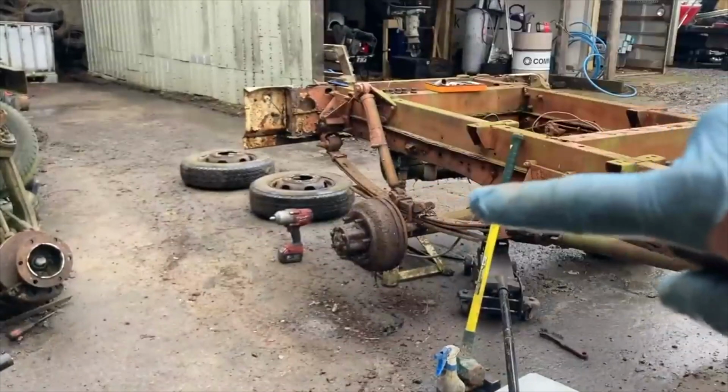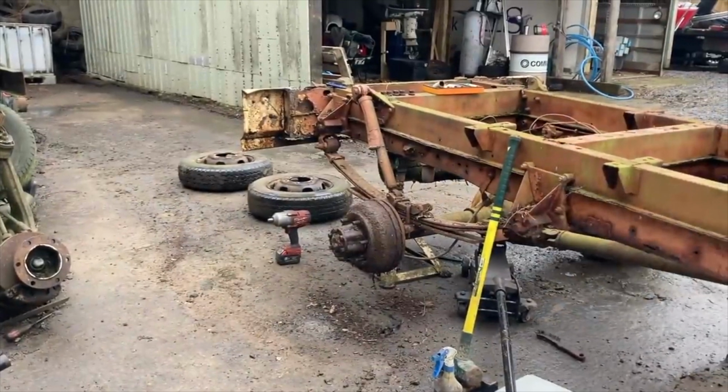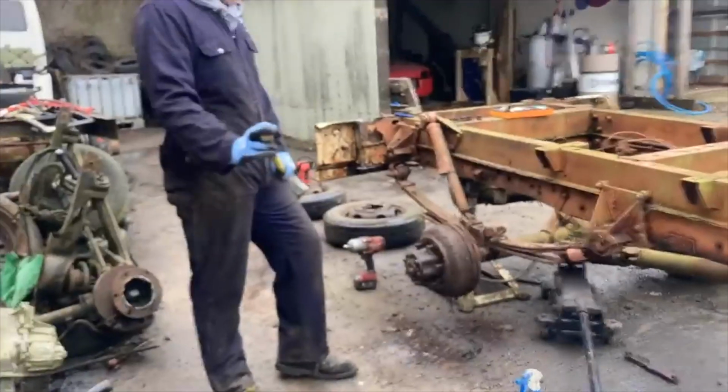Once he's got it off, we'll probably just get rid of everything that's in them brakes. I'm not that bothered, just so we can move it around. And we are slowly getting sorted out in it. It's taking some time because there's a lot of stuff, but we're having a good clear out, having a good sort out.